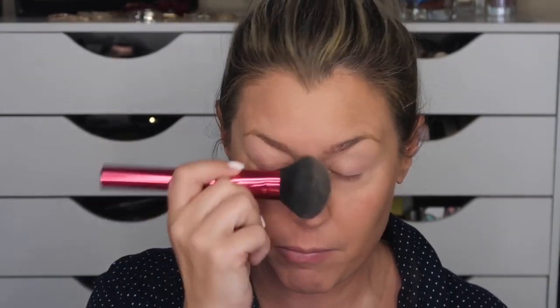Okay, I'm going to go in with my Charlotte Tilbury number 1. I will try and remember to list all of this stuff for you guys, especially with the sales coming up. It'll make things easier. If there's anything you guys were curious about, I'll try and link it.